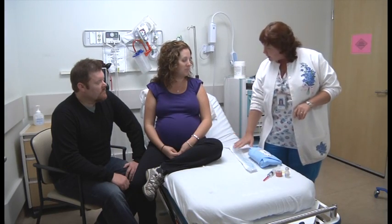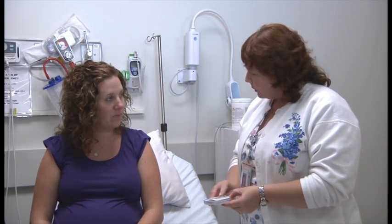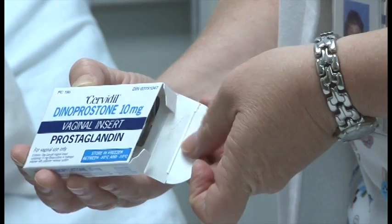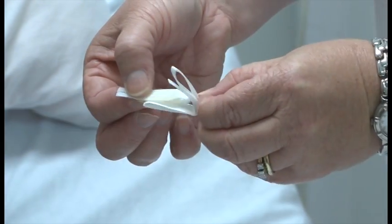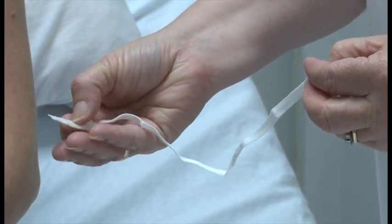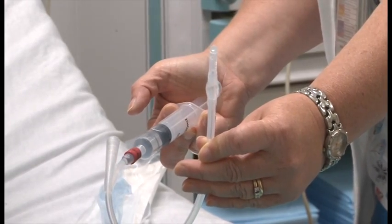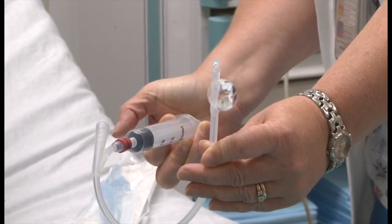There are various methods for induction. The following two types both soften and prepare your cervix for labor and may start contractions. Prostaglandin is a medication inserted vaginally and applied to the outside of your cervix. A Foley catheter is a deflated balloon tube placed through your cervix and then filled with fluid.